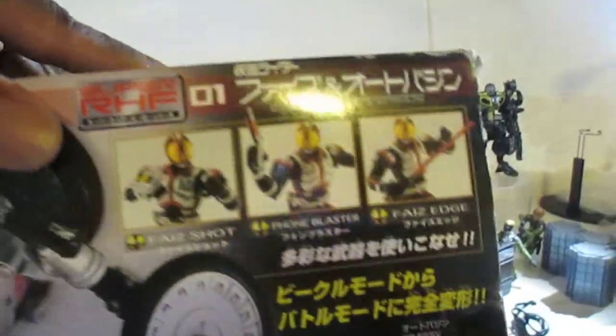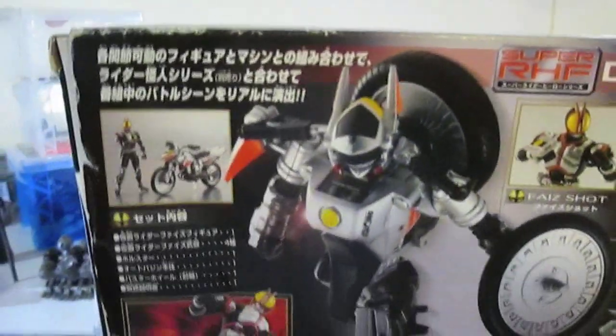See, everything is in Japanese. I couldn't tell when this figure was made, at least not by looking at the box, because everything, like I said, is in Japanese. But it is possible that I might be able to find it on the figure.